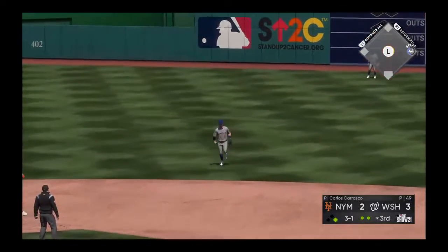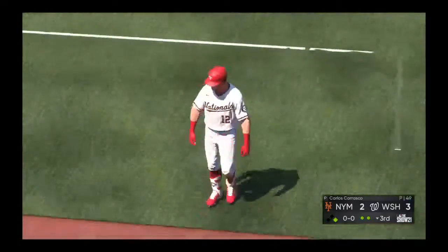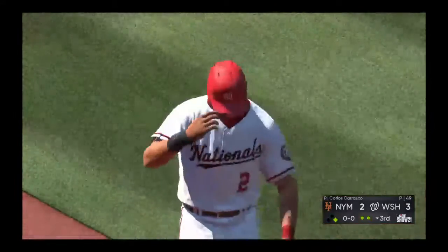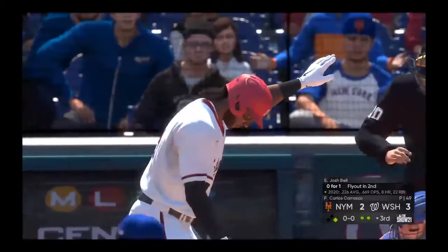And the run is in to score from third. It's a 3-2 ball game. Great job there by this power hitter, known for driving the ball out of the ballpark. Does the job right there with the sac fly and brings the run home.